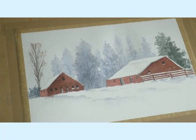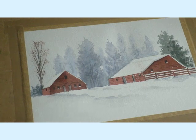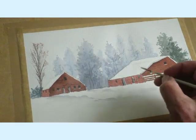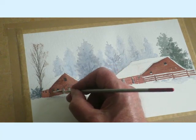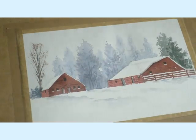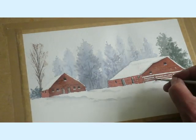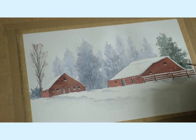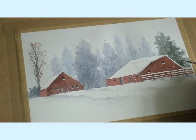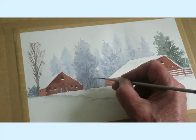I got a smaller brush, that's too thick. So I've got some white again, and I'm just going to put some bits on the windows. And a bit up there. I'm going to try one or two little bits on some of the branches. This is when it can get dangerous. You've got to just be so careful. But I put one or two bits through here.